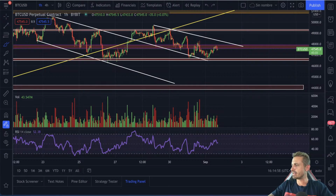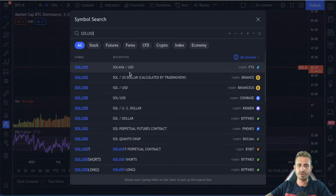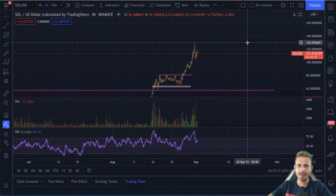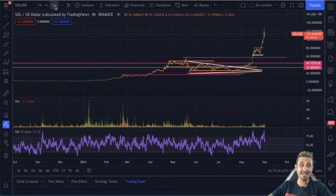Now, let's take a look at the rest of the cryptos. Let's take a look at Sol here. What's going on with Sol? Sol managed to get above the $120, almost 130. Absolutely insane. Did we technically hit $130 on Solana? Absolutely insane.